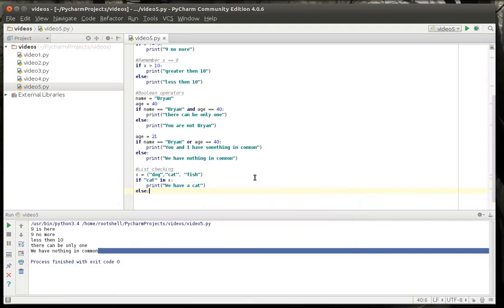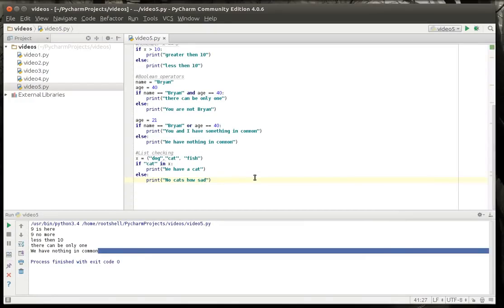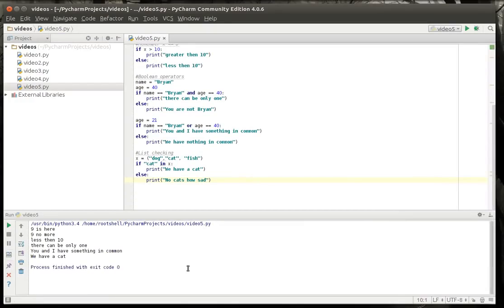Else, print, no cats. How sad. Why not? Because I really like cats. Sorry, all you dog lovers out there. I just really like cats.